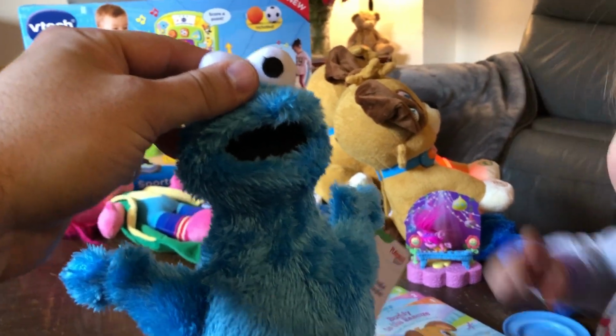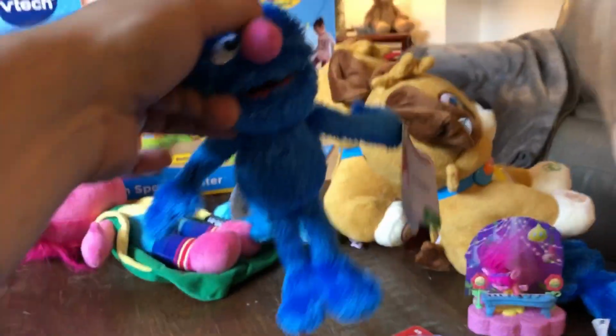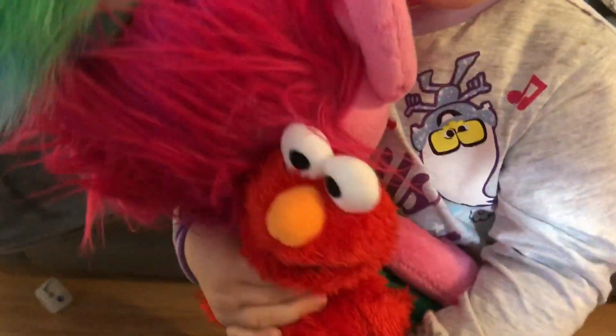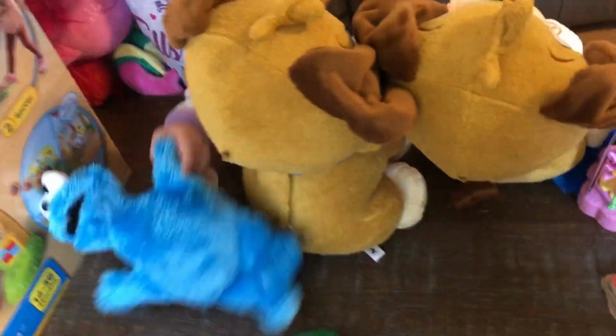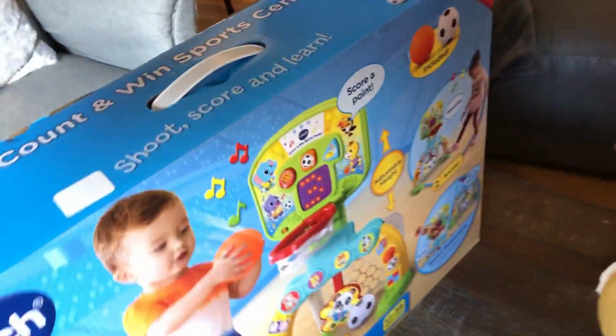Alright, let's see what we also got. Who's this guy? Cookie Monster! Cookie Monster? And Grover? And we got one more. Where's the other one? Oh, you have her. Elmo! Can we see Elmo? There's Elmo! There he is. Super cool. And Cookie Monster. Good showing. Alright, we also got this, which isn't in the box yet. Grover. Oh, pretty awesome.